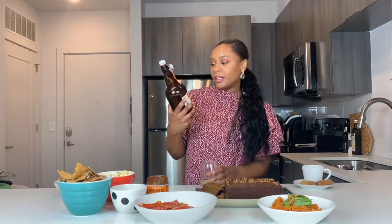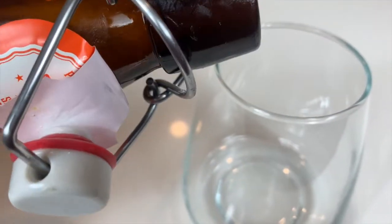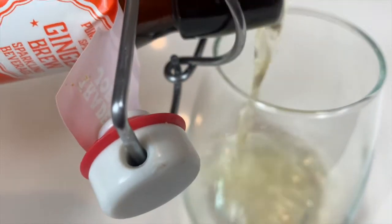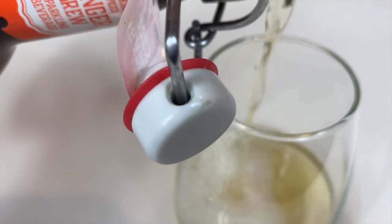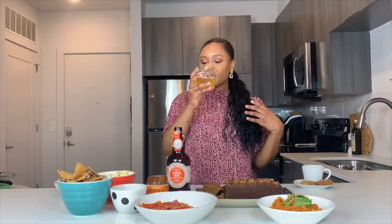As I mentioned, I have tried this before. This is actually a pumpkin pie spiced ginger brew. To me, it's very similar to a ginger beer, but it has more of a pumpkin-y, spicy flavor. But it works really well in cocktails. It just has a great overall taste.